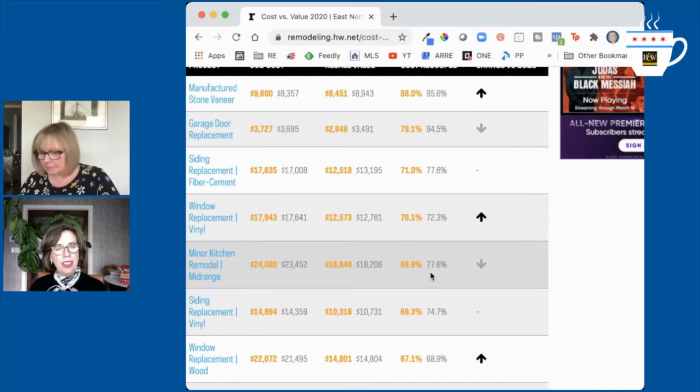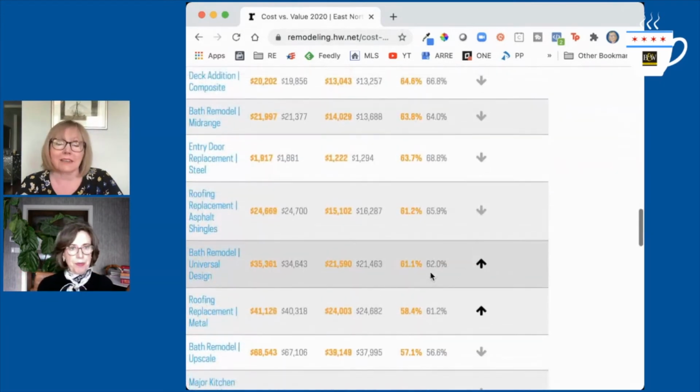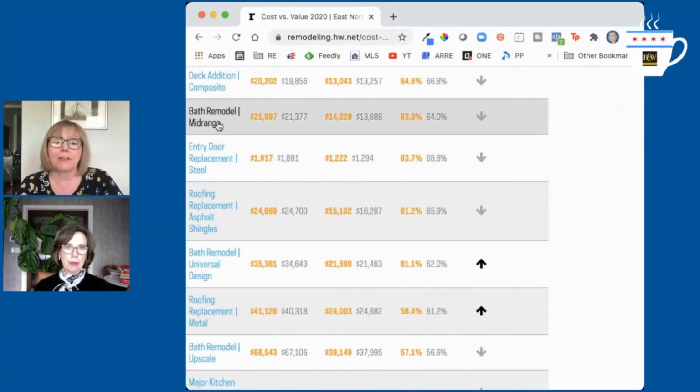So all of this has to do with the balance. If the next person's going to gut it, don't do any of this. Exactly right. Here's a bath remodel, mid-range, $21,000. That seems high to me, but okay. For mid-range labor. Yeah. 64%.